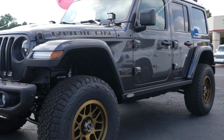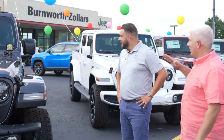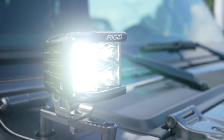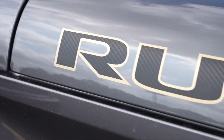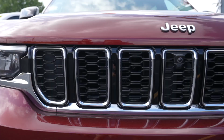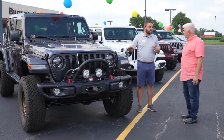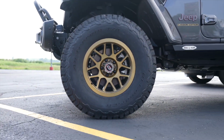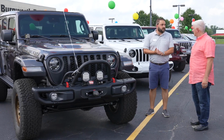Nice. Now, I'm seeing over your shoulder right now, we just wandered across this beast of a machine here. I mean, I saw the lights as soon as I walked up here. What is going on here? You know, one of the things that really sets us apart here, and we've kind of become a destination for Jeep guys and gals that love to have something a little different. They want the big wheels, they want the big tires, the lift, the bars, the lights. We do it all. So whether you're looking for something stock or you're looking for the unusual guy on the lot, we really try to carry and accommodate everybody.